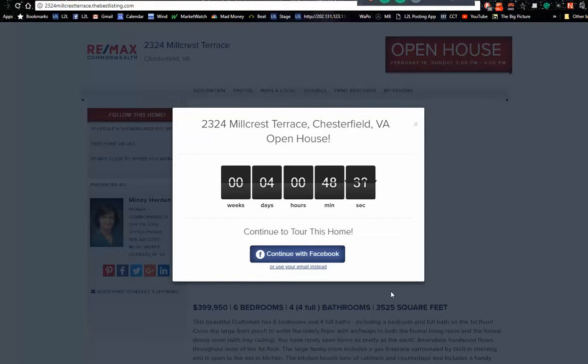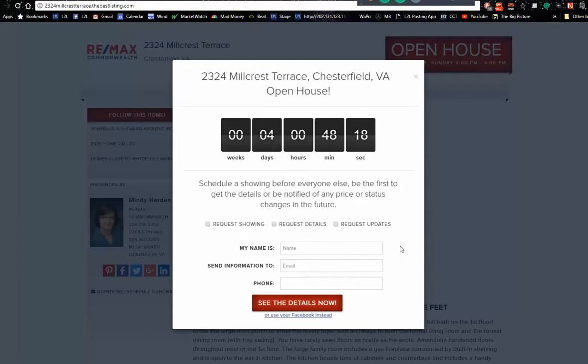Because if I didn't change the forced registration, I could not close this. I couldn't hit this X and close it. But as you just mentioned, there's a place here where you can say, use your email instead. So they can hand type it in. And in the old days, meaning 4 months ago, this is all we had. And we were getting huge amounts of leads from that.